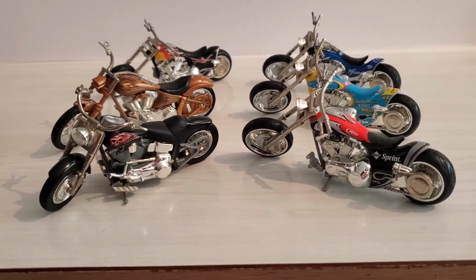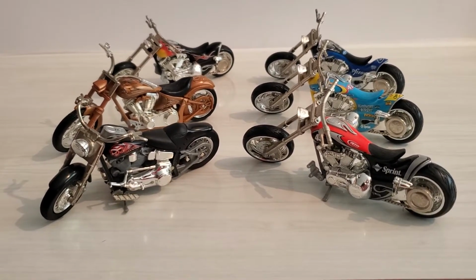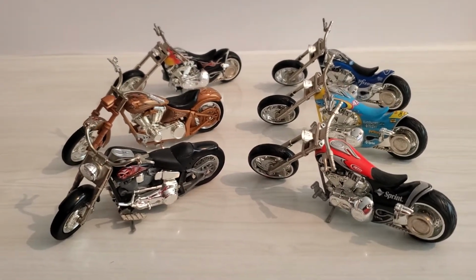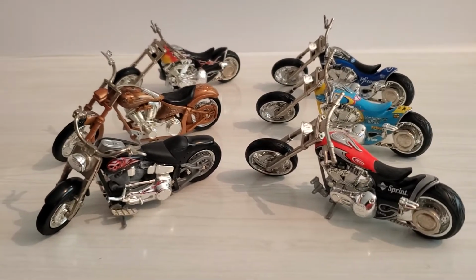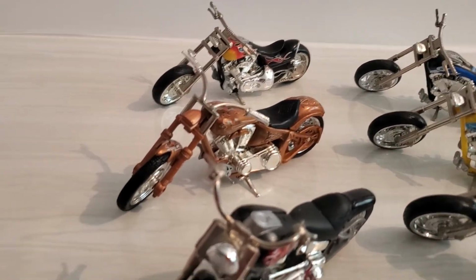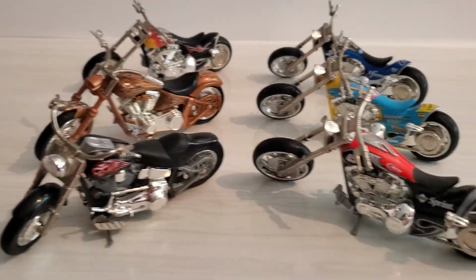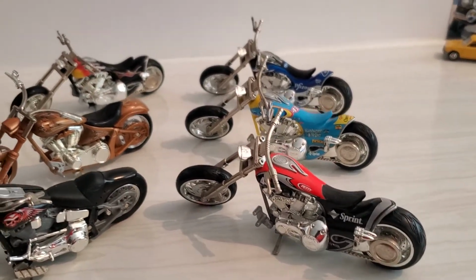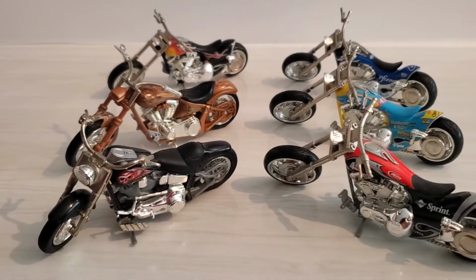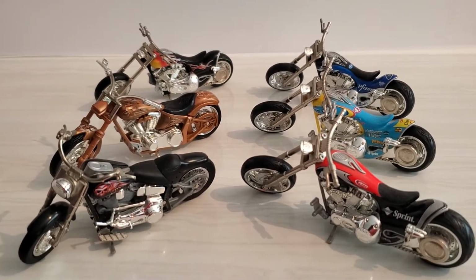Now, I love anything transportation related, so if it's cars or trucks or motorcycles, even airplanes or boats, anything with a motor I basically like. And if they make a die cast of it, then I'll definitely be interested in collecting it. I have other motorcycles by Jesse James and Orange County Choppers. I have some of their bikes. Then Maisto made a line of Harley-Davidson motorcycles, so I got some of them.